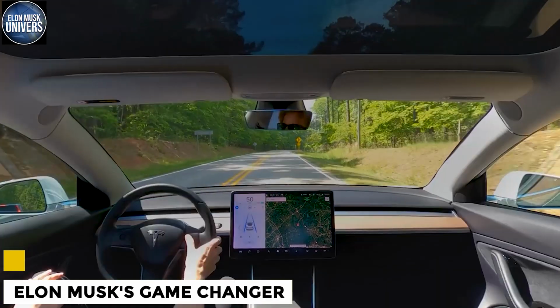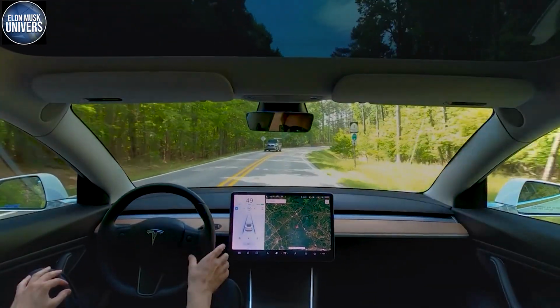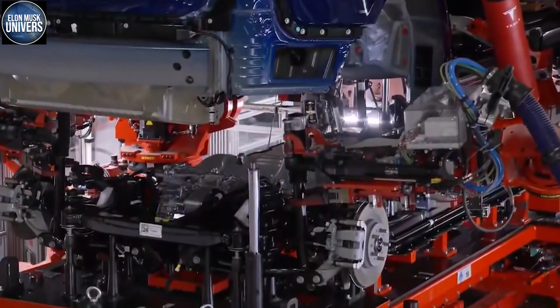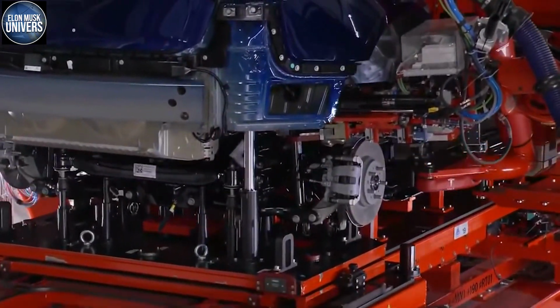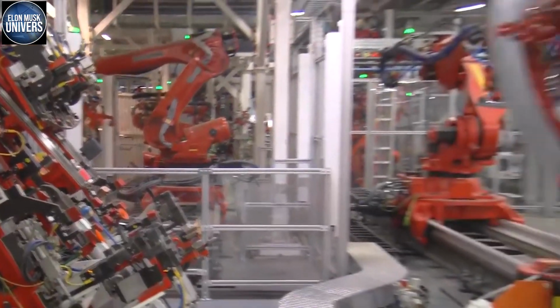Elon Musk's game changer. Tesla recently introduced the Model 3 and trust me, they got lots of things right. It's insane. But isn't that what Elon Musk is known for? The Tesla team came up with an electric motor not only suitable for an affordable electric car, but also for the host of other cars to be produced by the company.